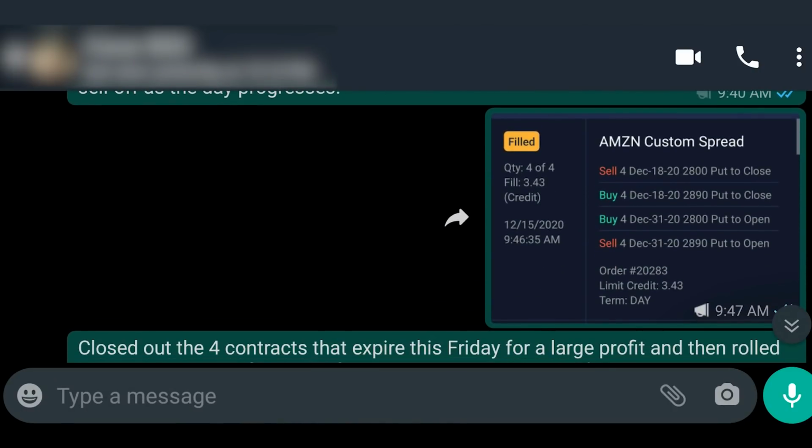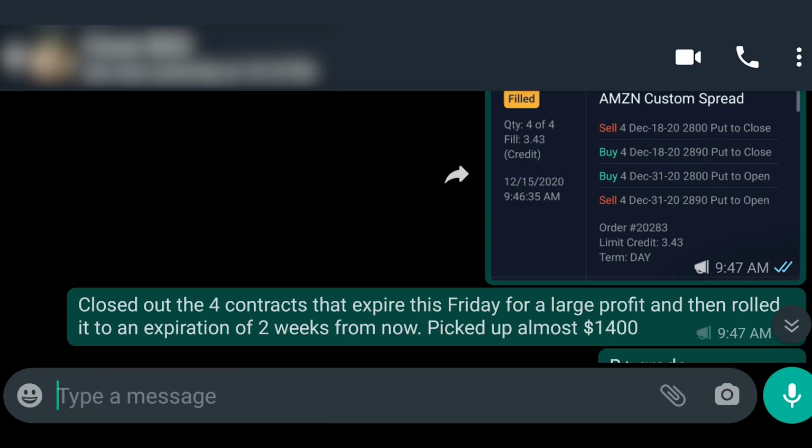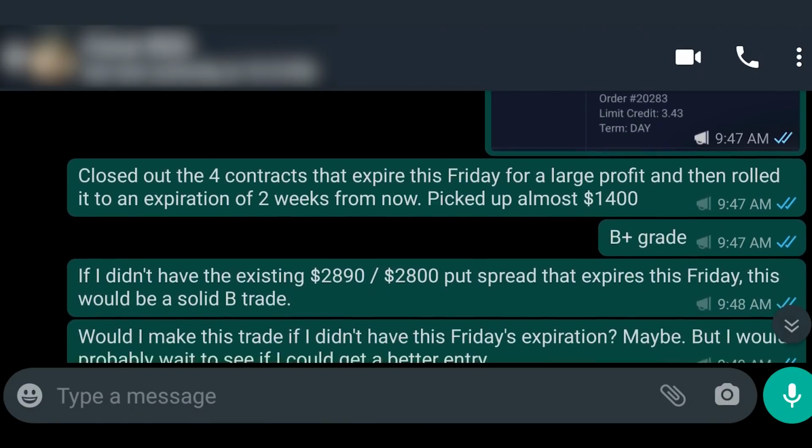Amazon custom spread. Close out the 4 contracts that expire this Friday for a large profit, and then rolled by 2 weeks, picked up almost $1,400. Yeah, so I just rolled the same position, it looks like. The 2890, yep, B plus grade.